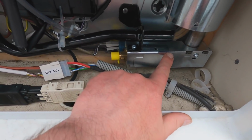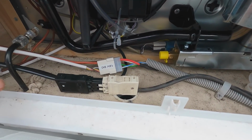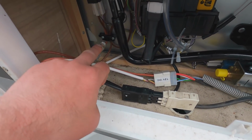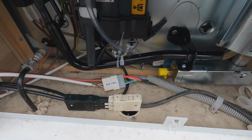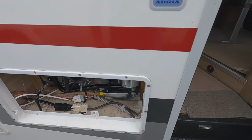Our only problem now, this is the burner unit here. So that's our gas coming from the van. We're going to have to get a new pipe running from there to there and connect up the gas that way. Then obviously we'll have to gas test it to make sure it's working and run the fridge. But the fridge went in a lot easier than I thought it would.